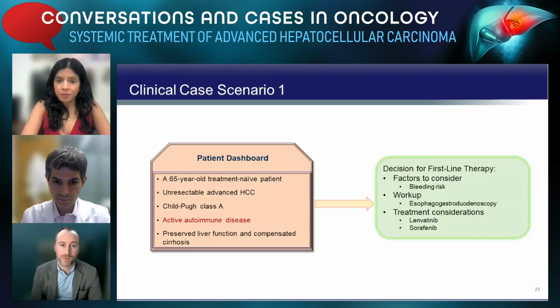So I do typically reach for a TKI in that situation. And just evaluating the current data sets that we have available in 2024, lenvatinib tends to be our best bet in terms of response, non-inferior to sorafenib in the frontline setting, with relatively substantially higher response rates that we can see, again, if we're looking for response.